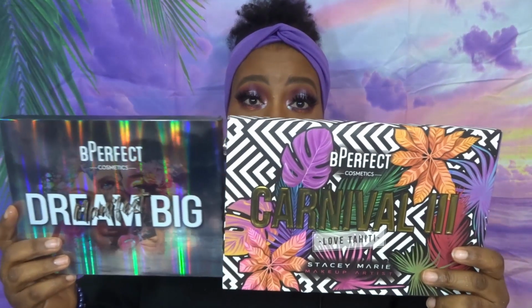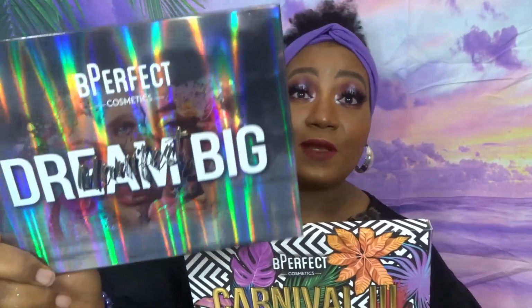And now on to the most exciting part of this low buy purchase. Two palettes from Be Perfect Cosmetics. So I've got the Carnival 3 palette as well as the Manifest Dream Big palette. I have wanted this palette for ages. I mean, when this came out, I really wanted it, but I couldn't pay that price.